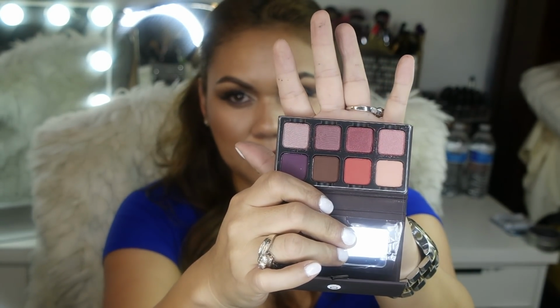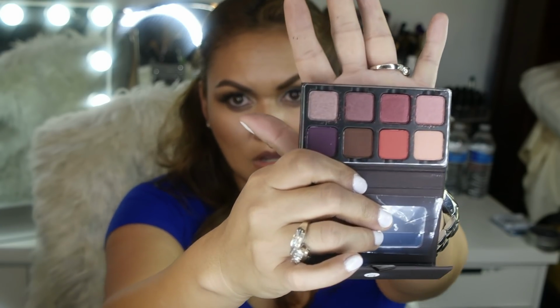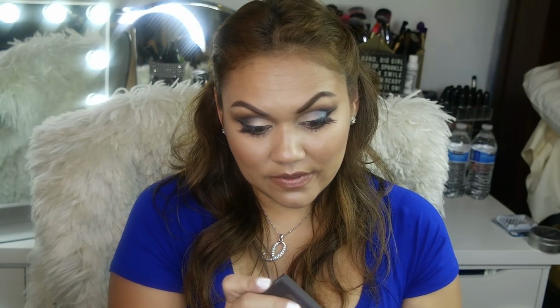I know it's like double quad. There's a total of 8 shadows on this palette and it has a lot of plums. So I can't wait to sit down and play with this and do like a nice fall type of look with this palette. So this is cute and it's really nice. So I did purchase this. So this will be like my first time trying Viseart.